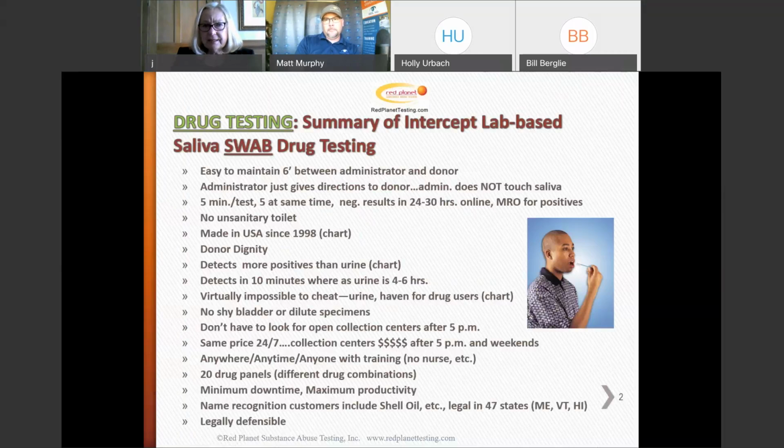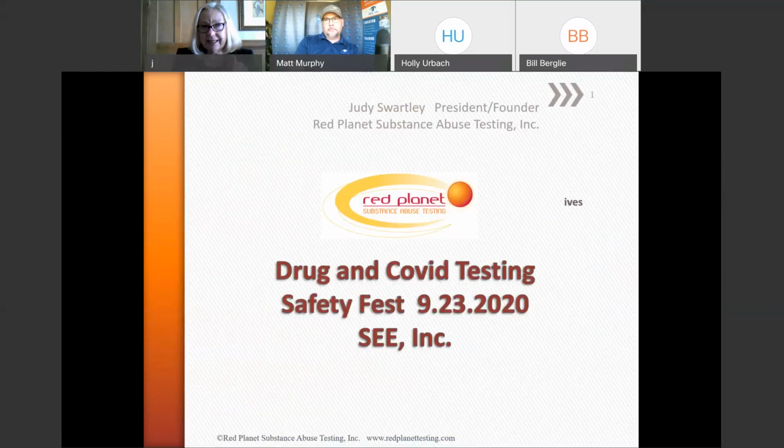Before we go to the next slide, I think people can see me in the small box at the top. Let me show you, and we'll talk about this. This is what synthetic urine looks like. This is why, if you still do urine drug testing, you're almost a haven for drug users. This can be purchased on the internet for $32.